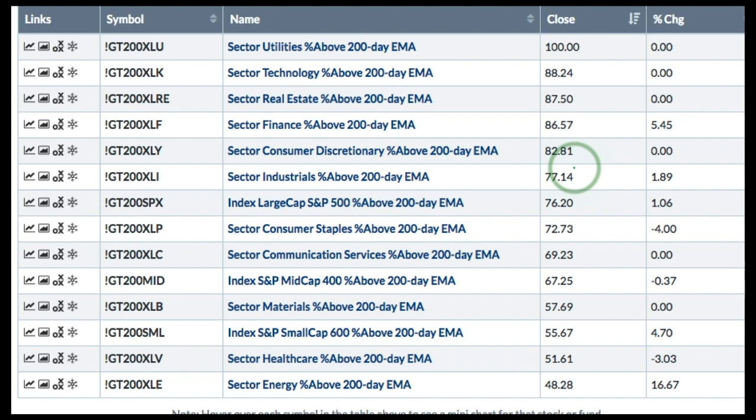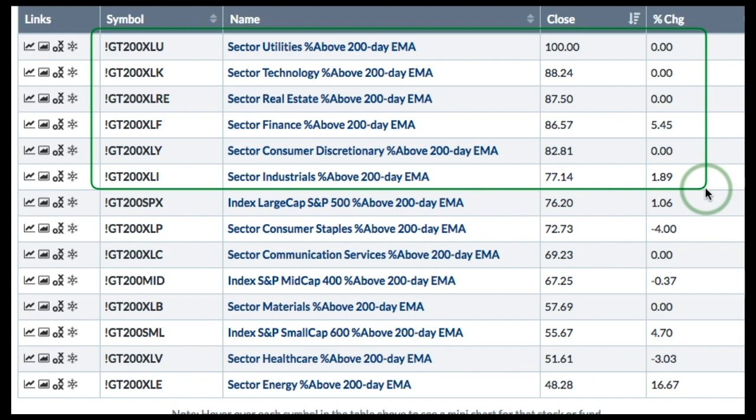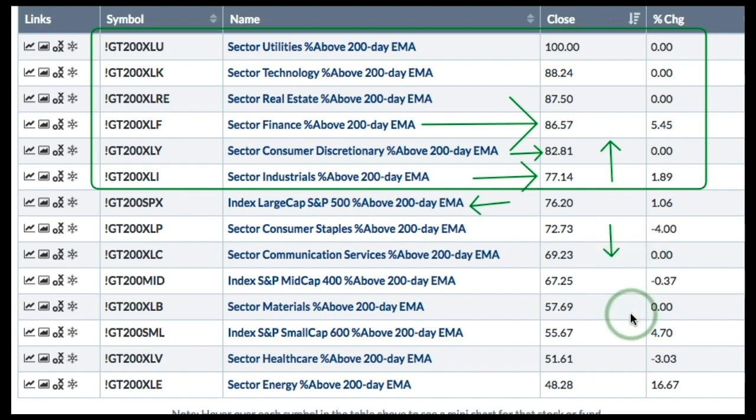Sometimes, you're right around the 200-day for a lot of stocks. But if we look at this right now, we can see the top sectors as we sort by the percentage of stocks above the 200-day EMA. You got utilities, technology, real estate, finance. 86% of stocks in the finance sector are above their 200-day EMA. That is a strong number. 82% of stocks in the consumer discretionary sector are above their 200-day EMA, and 77% of stocks in the industrial sector are above their 200-day. And then you have the S&P 500 for the benchmark. So everything above that benchmark is showing more strength internally, and everything below that benchmark is showing less strength internally.